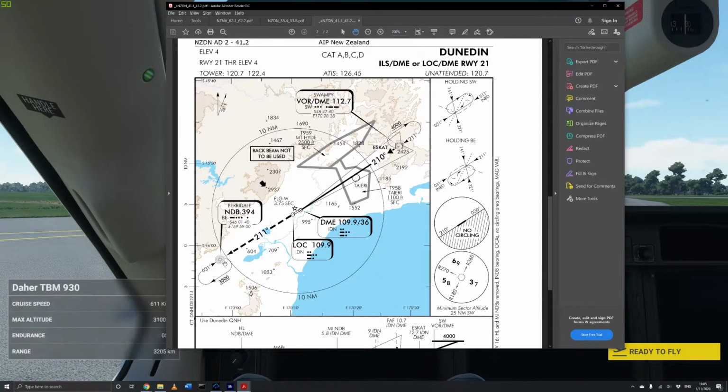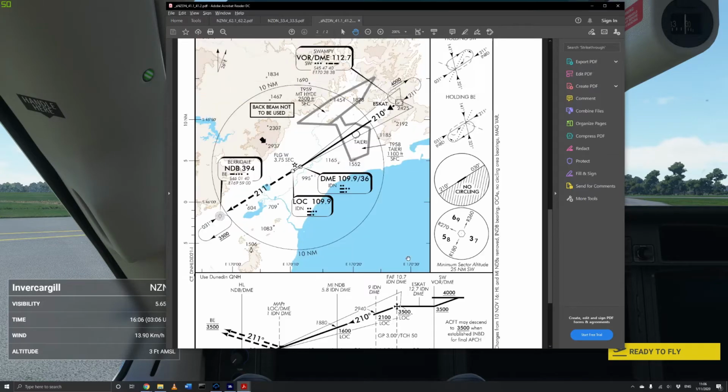Although it's not really worth briefing, that would require a reversal because you can see the hold goes the other way. So we could probably do a teardrop entry for that. And there's all the holds depicted here. MSA, we talked about before, slightly different because this is actually based on the Swampy VOR, which is way out here. So the MSAs are different, but we'll just use the STAR MSAs anyway.